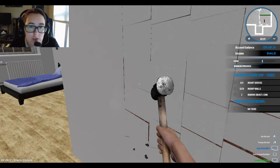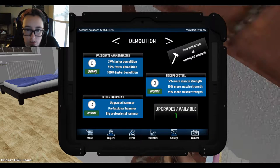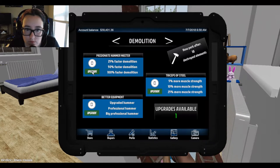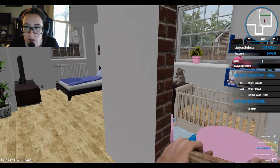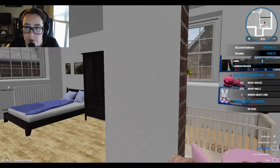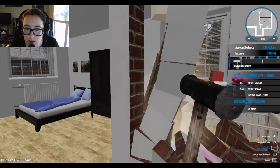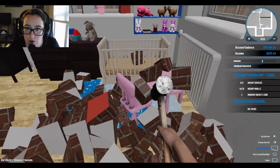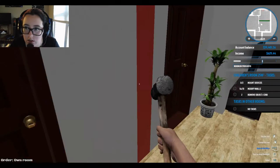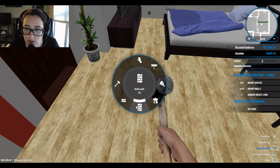New demolition skill available. You don't say. Faster demolition? Yes, please. Oh my. It just explodes. Sorry, I'm getting wall all over your stuff. Alright, so now we can build a wall.